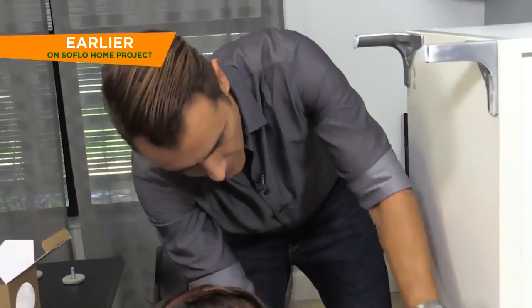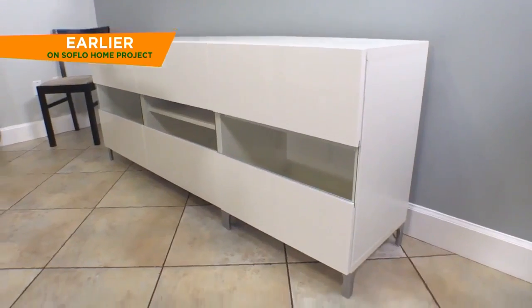And now we have a beautiful buffet sideboard underneath the mirror, giving you storage. I love it. And a perfect space to now put all your serving dishes on top as well. It's perfect. So now we are going to actually transform your dining table.